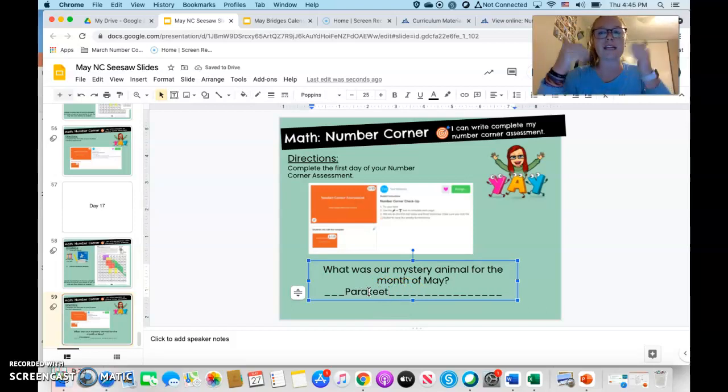Great job, boys and girls. Thank you for such a fun number corner month. You are going to be working on the second half of your number corner checkpoint for today. Look over your work one last time and then hit that green check mark so your teacher can check your work.